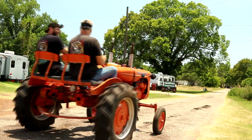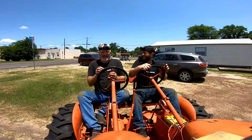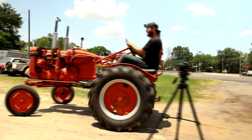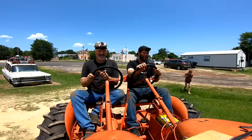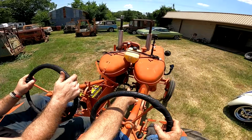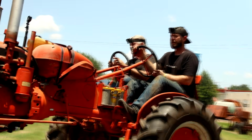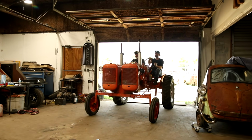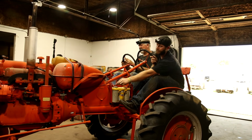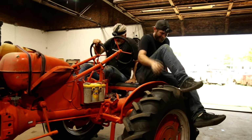Well, she's got some speed in third gear. Still helpless. I feel like I need to be turning too. Running pretty good on this one side, though. Seeing the oil pressure is up around 20. Well, we never really knew until we tried that. Like I said, it's worth a shot anyways. Pretty cool too. Yeah, it's kind of fun.